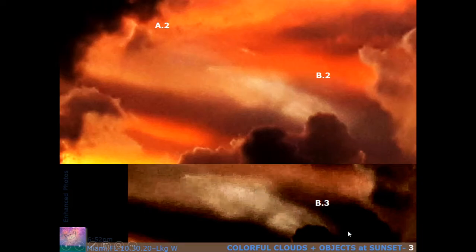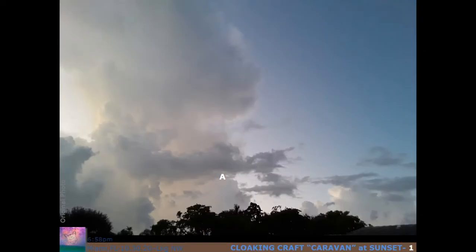B3, it got a little pixelated. But see if any bells are ringing there for you of what that could be.